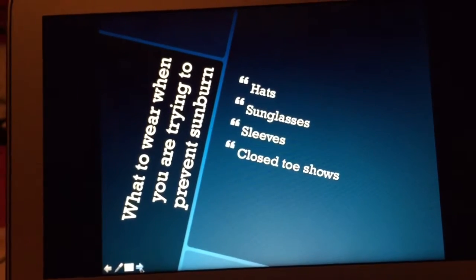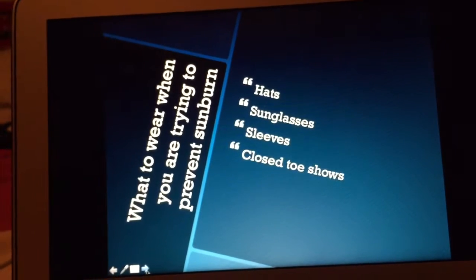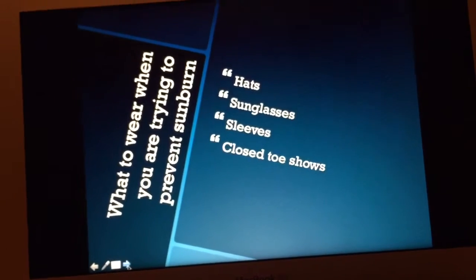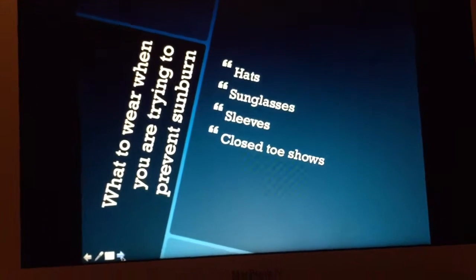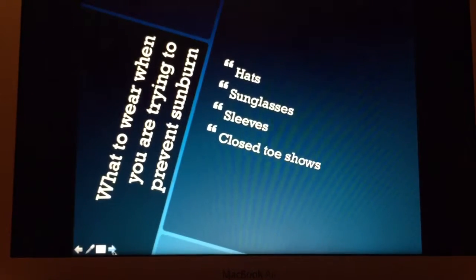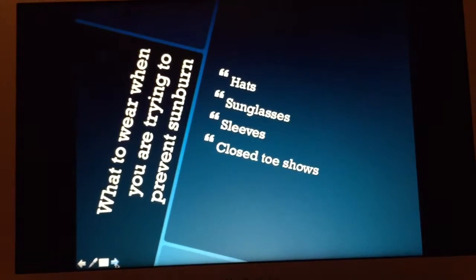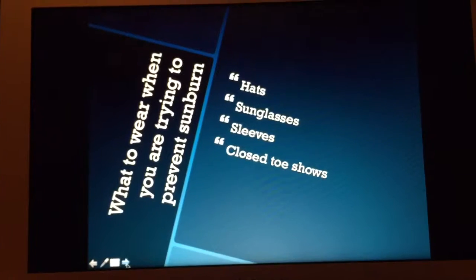What to wear when you are trying to prevent a sunburn? Well, hats, but the best hat to probably wear to prevent from getting a sunburn is a floppy hat. The floppy hat protects your ears and your neck, which are very vulnerable, very easy to get sunburnt because they're exposed a lot to the sun.